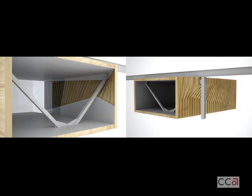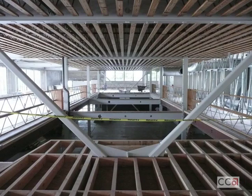Some early studies, it's not really going to get built quite like this, but examining the way to make that one surface which accommodates the diagonal brace, and the status of construction right now.